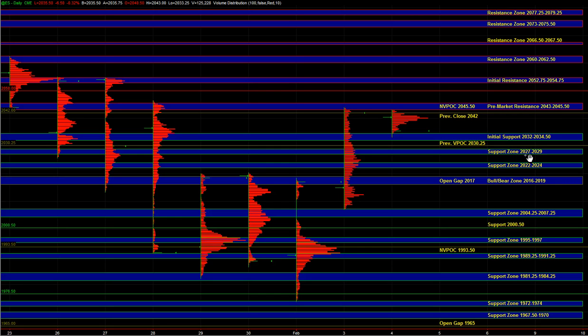Then 27 to 29 is a zone that can result in a reaction and a move back up into the overnight range. But if there is broad market weakness, wide range bars to the downside, break below 32 to 34.5 on some strong volume and momentum, then you'll want to skip 27 to 29 because ES is most likely going to go down to 22 to 24 at that point, and that's going to be a better spot for buyers to step in.